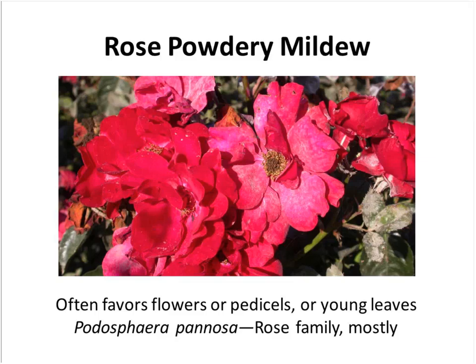The first one is rose. Rose powdery mildew is famous because roses are famous, and also because the powdery mildew on roses tends to go right for the part we like. It tends to go to the flower petals, it tends to go to the flower stems, and it tends to go to the younger leaves that will be closest to the flowers if you're using them as a cut flower.